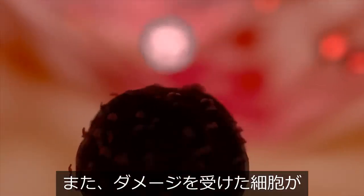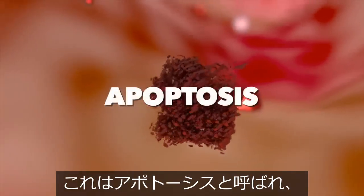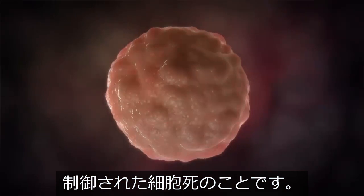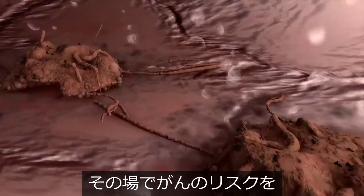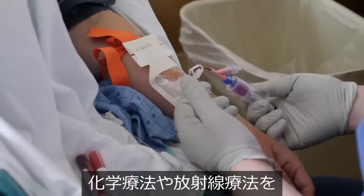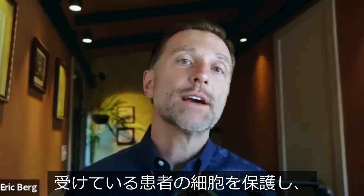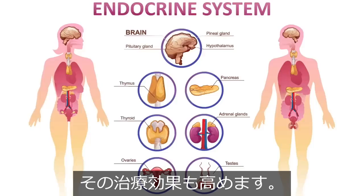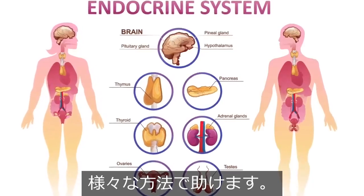It also helps the cells that are damaged commit suicide, and that's a good thing. It's called apoptosis, which is controlled cell death if there's a problem in the cell, which right there can help lessen the risk for cancer. Curcumin also protects the cell if someone is taking chemo or radiation therapy, as well as increasing the effectiveness of that treatment. Turmeric also helps the endocrine system in many different ways.